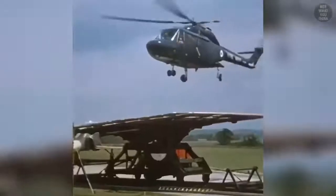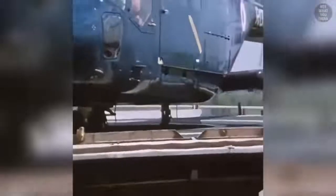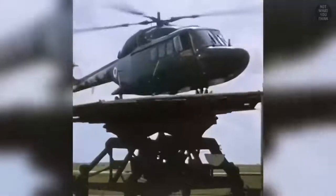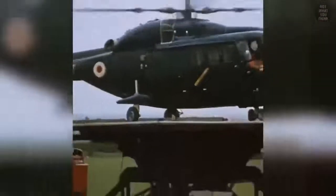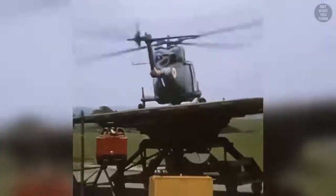A version of the deck lock system that utilizes a harpoon mechanism was developed in the UK back in the 1970s and was tested on this moving platform. A nice feature of this system is that it can rotate the helicopter 360 degrees, which simplifies handling.